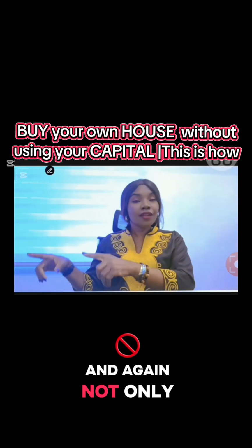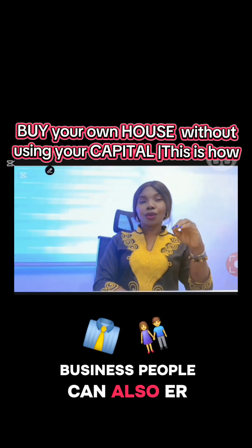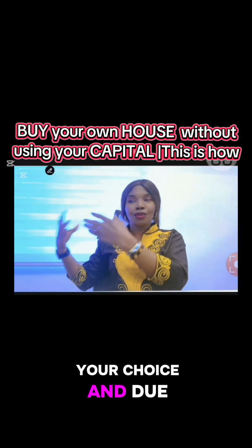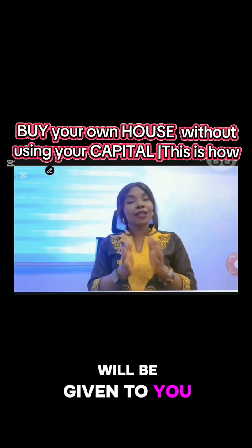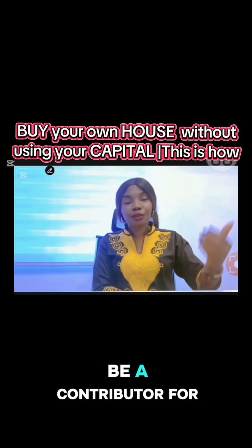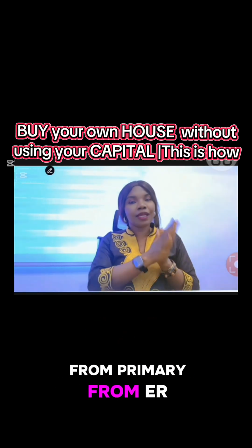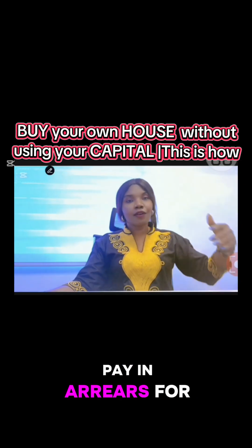And again, not only for government workers or private individuals, maybe contributors, business people can also get a loan from the Primary Mortgage Bank. You meet the Primary Mortgage Bank of your choice and do the normal processes, apply for the card, the passbook will be given to you, and you will also pay whatever amount you're supposed to pay for 6 months. You have to be a contributor for 6 months, so you have to pay in arrears if you have an interest in getting a loan from Federal Mortgage Bank.